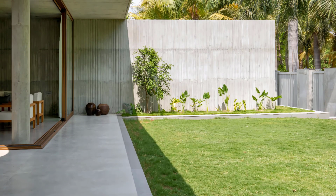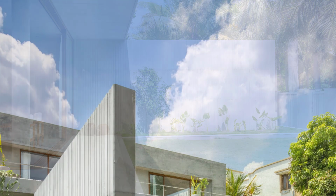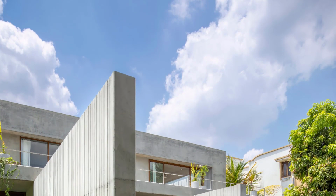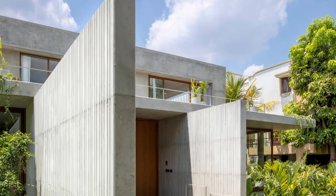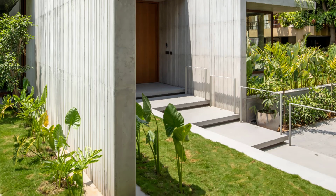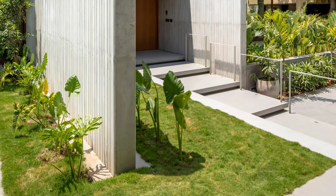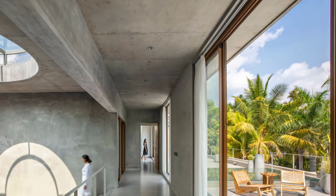This project is a bold and innovative approach to urban living. It's a home that challenges traditional design concepts and offers a fresh perspective on how we can interact with our surroundings.